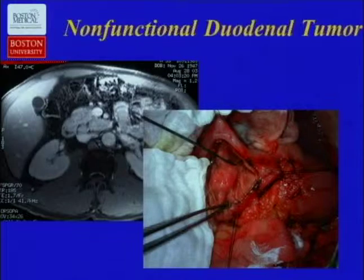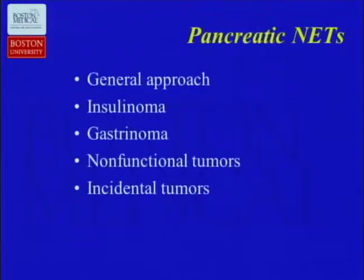The other end of the spectrum for these tumors are these small, incidentally identified tumors. And this is an example of a patient with a small tumor at the ampulla who presented with jaundice. But it was really a 6 or 7 millimeter tumor that could be resected locally. And so those tumors tend to be much easier to treat, much easier to cure. And those are the tumors that we're now faced with and the question of whether we need to do anything at all.